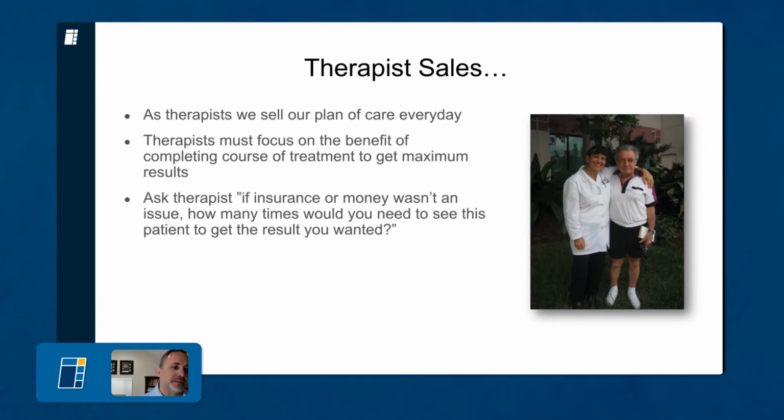That's a big thing that they're selling there. And sometimes you can get resistance from the therapist, right? On that, oh, I'm not a salesperson, I'm a therapist, right? And I'd always ask the therapist, like, if insurance or money wasn't an issue, how many times would you need to see this patient to get the result that you wanted?